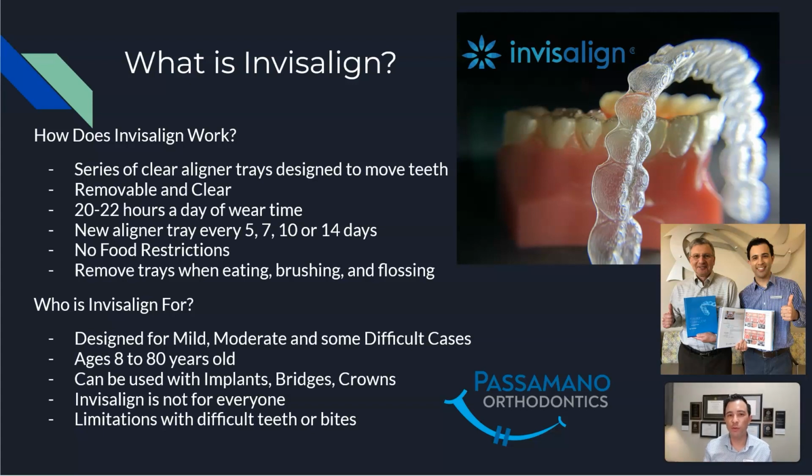There's really no food restrictions with Invisalign, meaning you can pretty much eat whatever you want. However, there are some foods and drinks like coffee, turmeric, that can stain the Invisalign attachments, and we'll go over preventing stains with the Invisalign in just a minute. You remove the trays when you want to eat, brush, and floss.